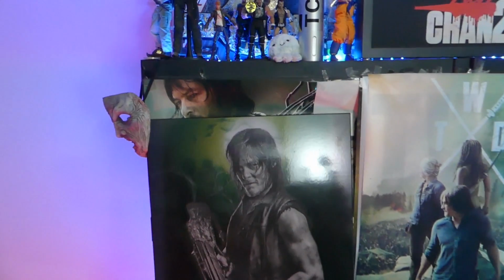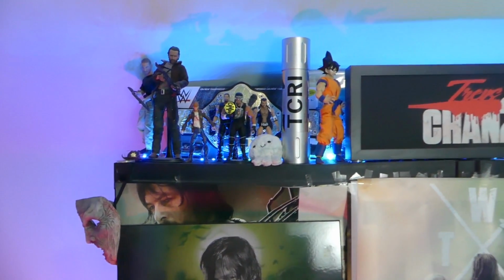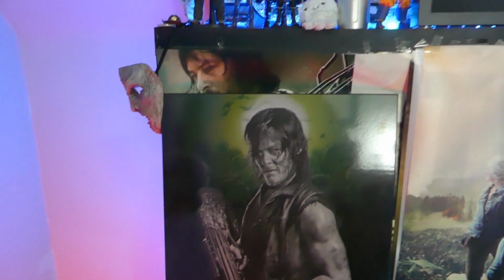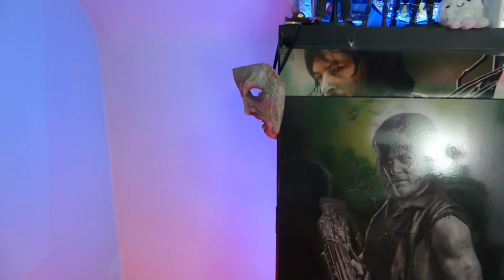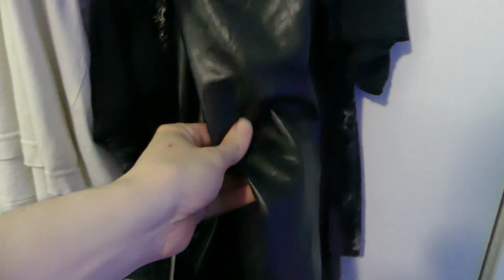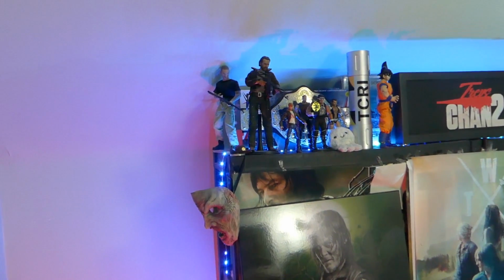Then over here, this side of the room that you guys always see, we got some lights on here. Different Walking Dead stuff all throughout. I have lots and lots of stuff. I even have some costume stuff over here. I've got a Negan jacket, which is pleather-ish, but it's the Negan style leather jacket. I've got a couple Lucilles and stuff like that.